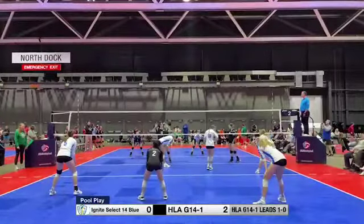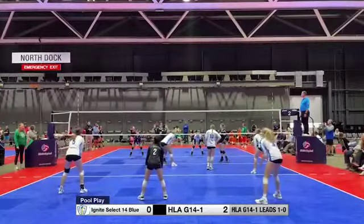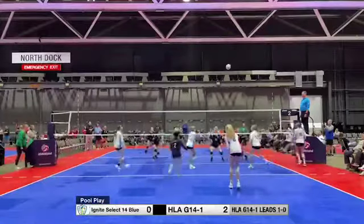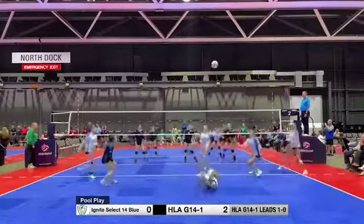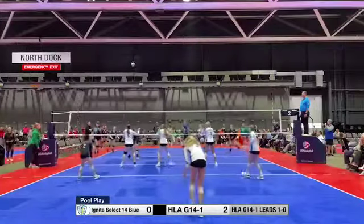HLA set to serve again. This one's going to be a hard serve. Cameron gets it up. Kaylin gets it. And then Sydney with the tip. HLA there. They're going to set up their outside hitter this time who pushes it. Cameron goes diving to get it to Kaylin. Kaylin to Girona. Girona bumps it over.